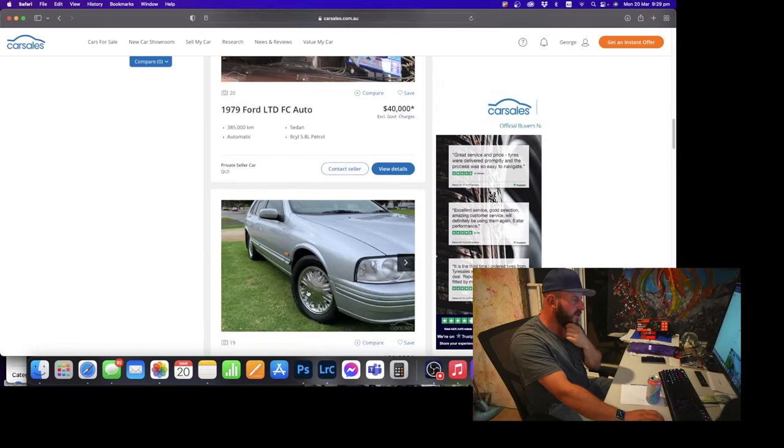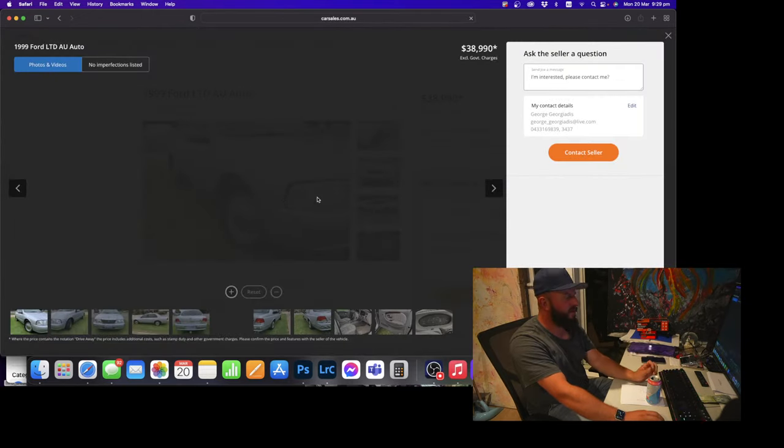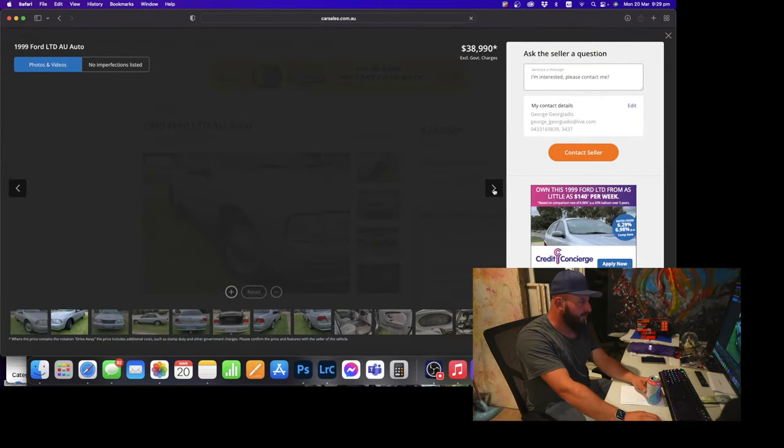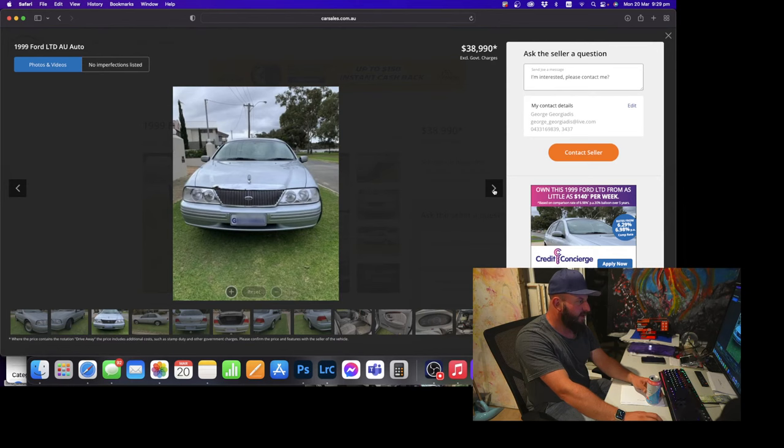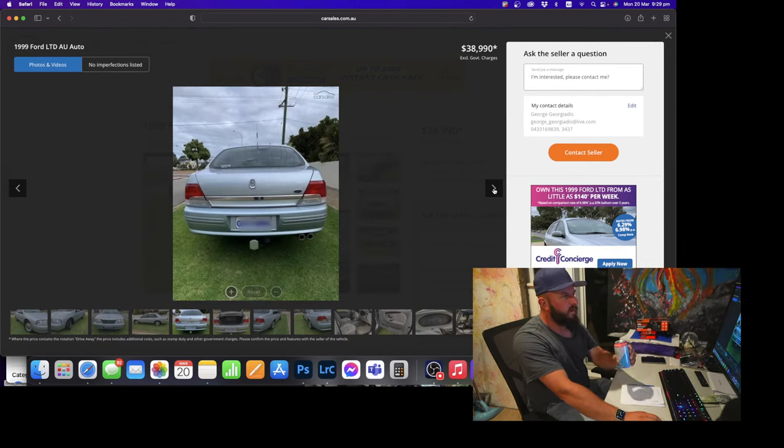Photo of the engine bay. So these old school things have a big 5 liters in them. $38,000 for an AU Fairlane. Well, it's not a Fairlane. It's an LTD, sorry. For the AU nerds out there.